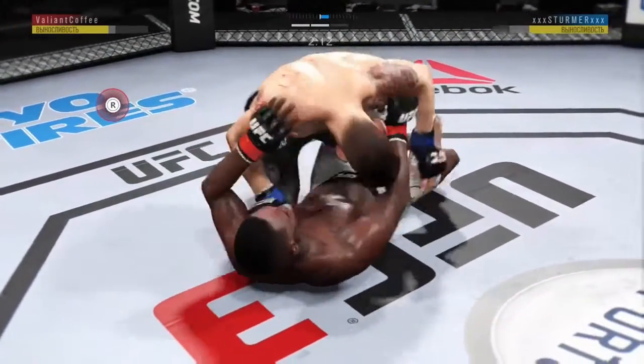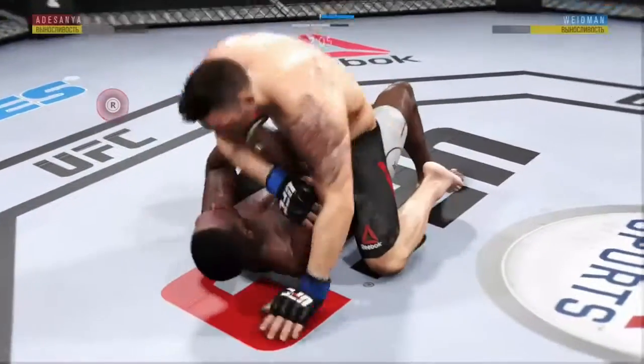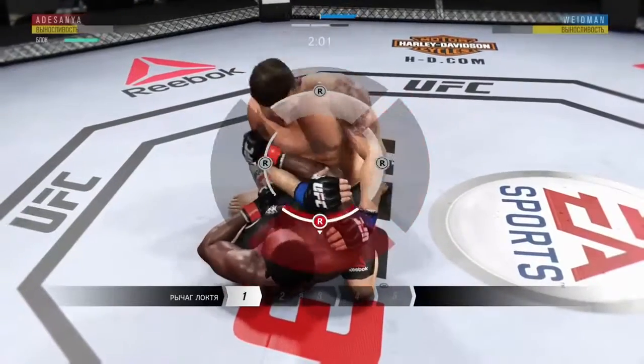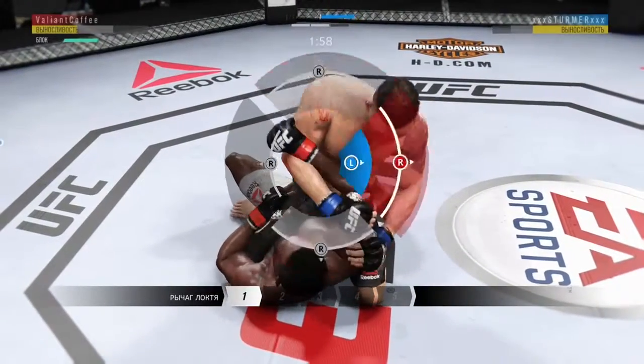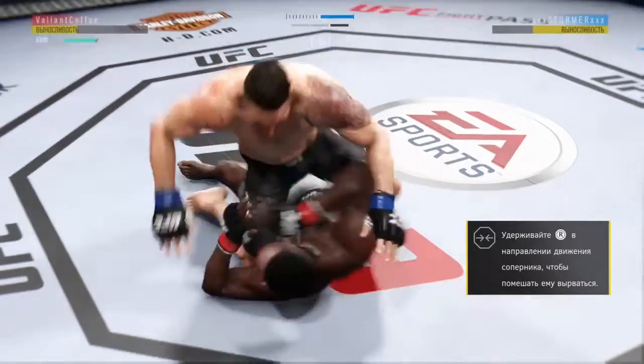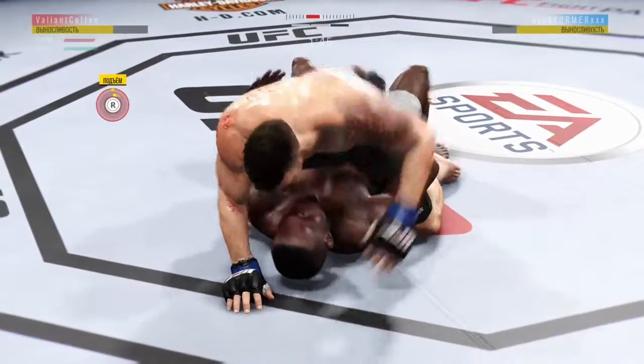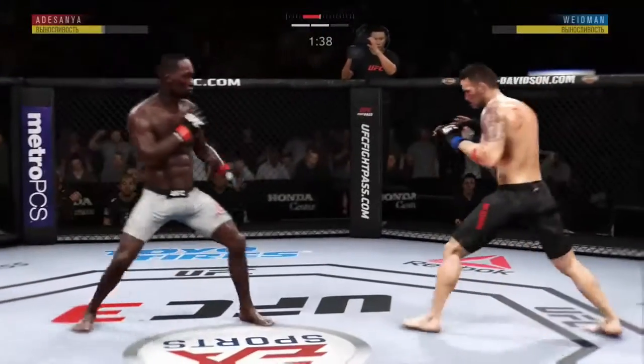He transitions back to half guard. Just over 2 minutes to go. It looks like he's gonna attack that arm. He's got the arm here. Now he's gonna throw his leg over. He got his arm free. Elbow! He's really landing some very solid elbows.